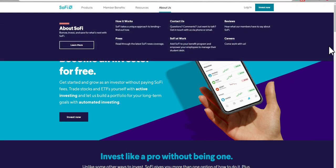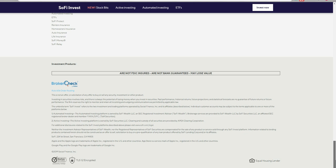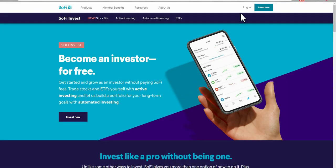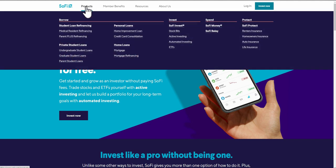Now, of course, before we get into anything, this is a legal company. You can scroll down to the bottom, see all their credentials, you can check SEC filings, all these different things. It is a legal company. I don't do reviews of companies that are faulty. And here, right on the screen, you can see where it says become an investor for free. So they're definitely within the times of how people like to invest and what they look for in their brokerage accounts. We're having no fees, like companies like M1 Finance and Robinhood and so many more that are starting to form out there, like WeBull, things like that.